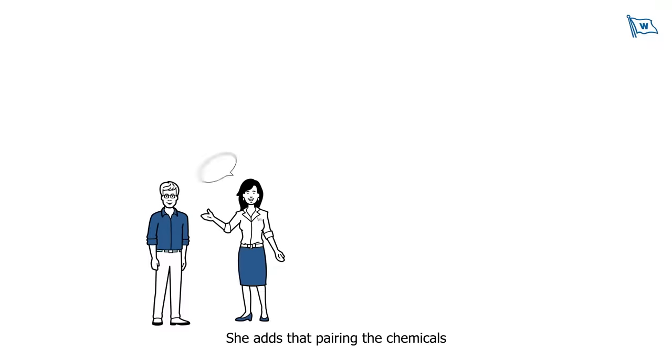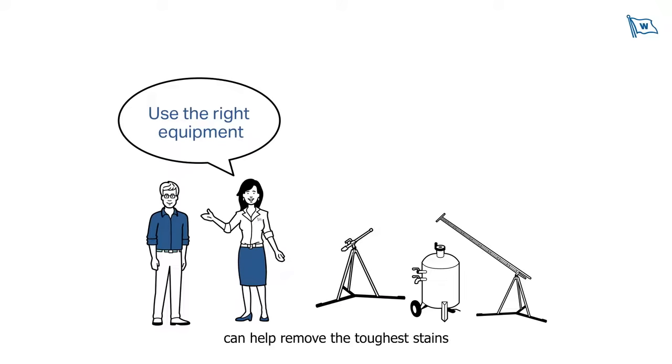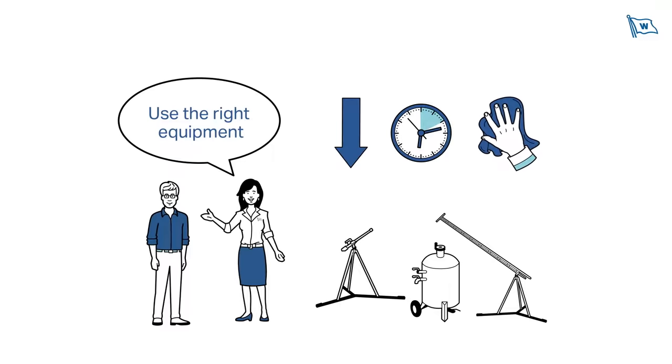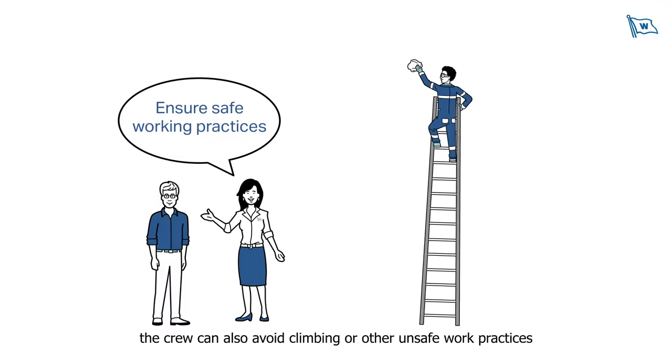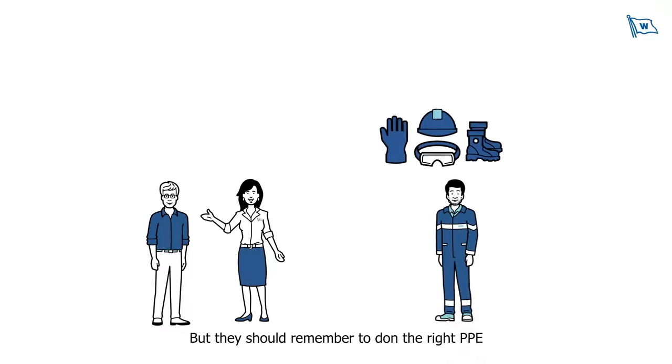She adds that pairing the chemicals with the right cargo hold cleaning equipment can help remove the toughest stains. This will reduce the cleaning time and effort and avoid wasting chemicals. With the right equipment, the crew can also avoid climbing or other unsafe work practices. But they should remember to don the right PPE.